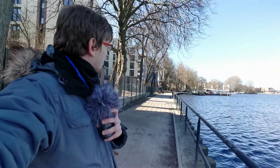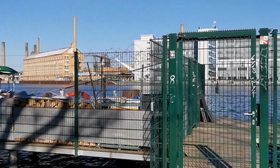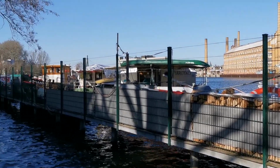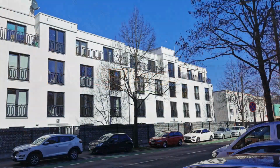This is just a small way, a small path parallel to the river, and I will follow this way. I think there are some restoration ships over there, and I will keep you updated. Well, the idea might have sounded great, but the reality is different. The ships are not for gastronomy, but privately owned and guarded by a fence. As the way isn't continuing too far either, I decide to turn around and proceed to the opposite direction.